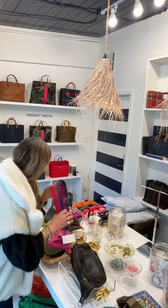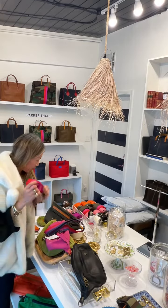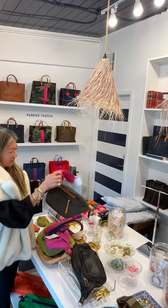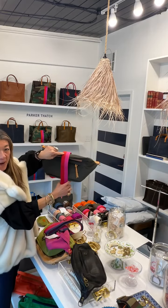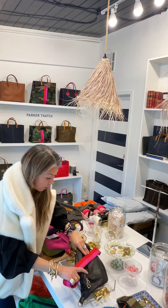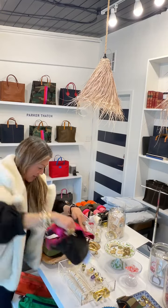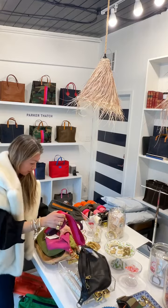And then also, I've got the pink and red stripe, which is super popular with the olive, which is great. It really pops off, which I love. Really popular with the black also. If you are a pink person and you want a little bit of a pattern, this is terrific. And navy leather goes really well with it.